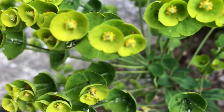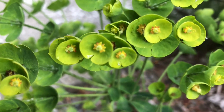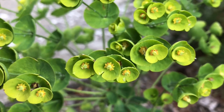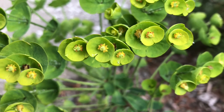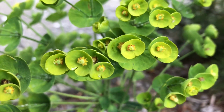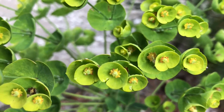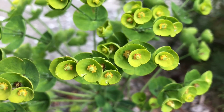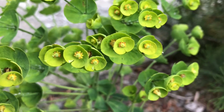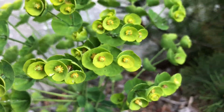And in the middle here, you've got the flowers, which have a special name called the cyathium. I can't remember which part of the plant that refers to, but spurges are unique. The Euphorbiaceae family are unique in that they have flowers structured like this.